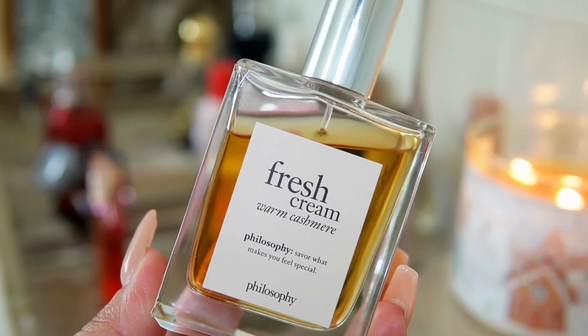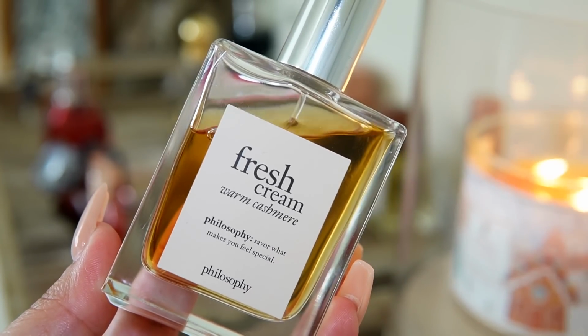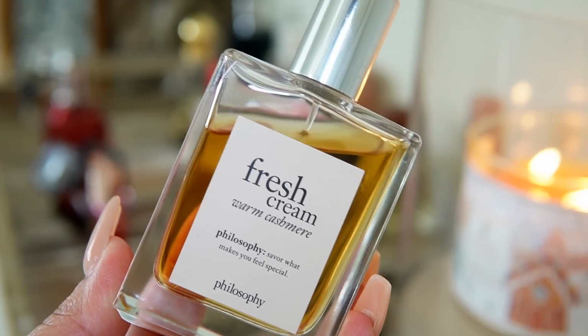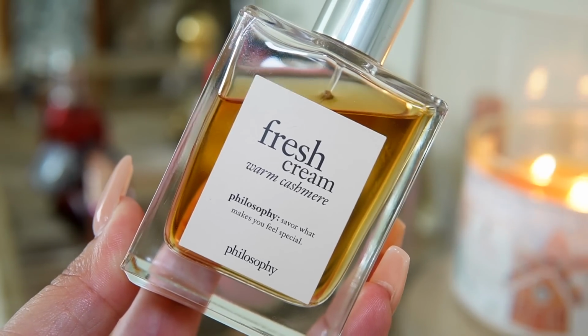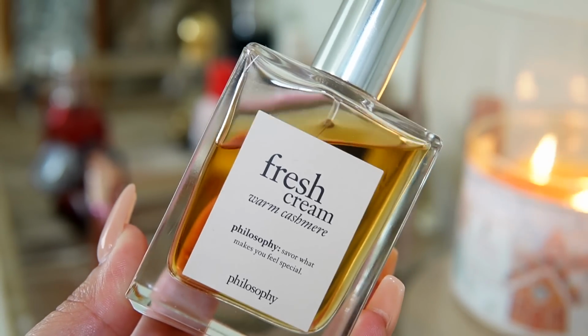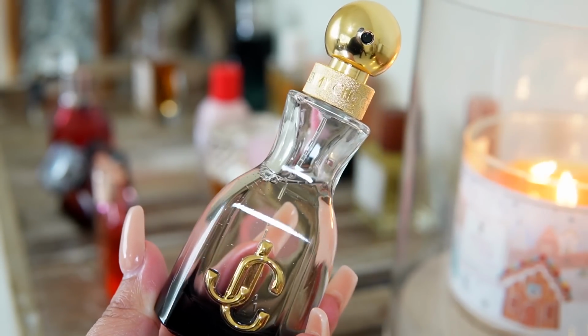Fresh Cream Warm Cashmere. Beautiful vanilla. This one's a little bit more sugary than MAC Creme de Nude, but kind of around the same family or vibes. It is perfect to pair with Warm Vanilla Sugar from Bath and Body Works. Perfect for bedtime, perfect to wear every day. It's cozy, vanilla, smooth, creamy, sugary. I love this one so much. Perfect for gourmand lovers.